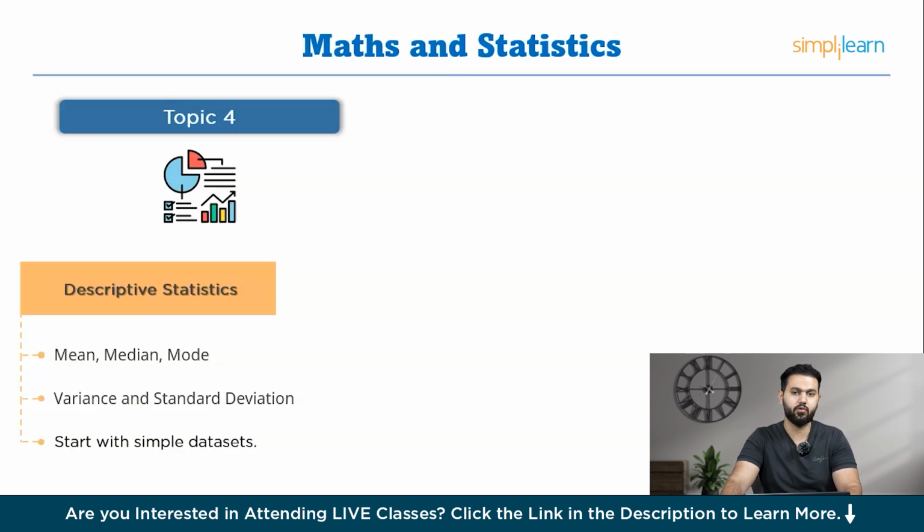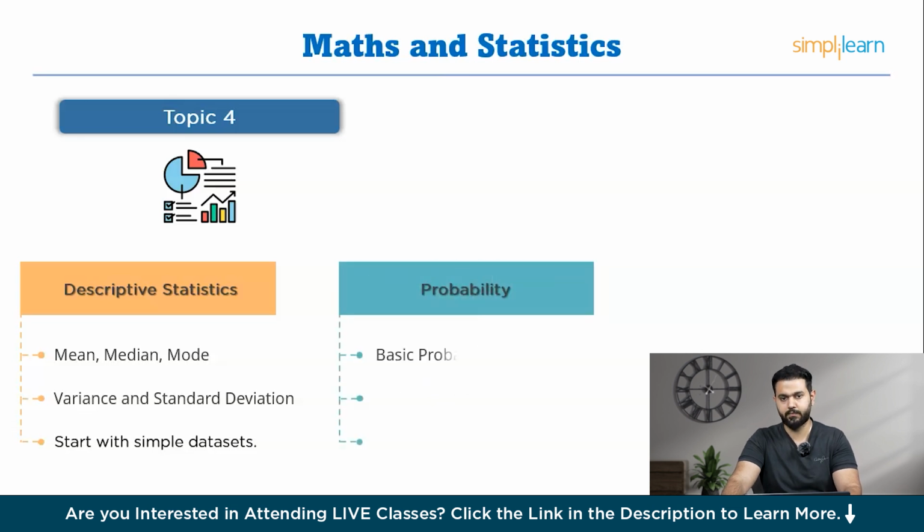Then talking about how to learn it. You can start with simple data sets and calculate these measures manually, and then with tools like Excel or Python. This hands-on practice helps solidify your understanding. Then there is probability. So learn the fundamentals like probability of events, conditional probability, and independence. This forms the base of understanding data distributions and making predictions. Then distributions. Get to know commonly used probability distributions like normal, binomial, or Poisson. Each distribution helps describe different types of data.